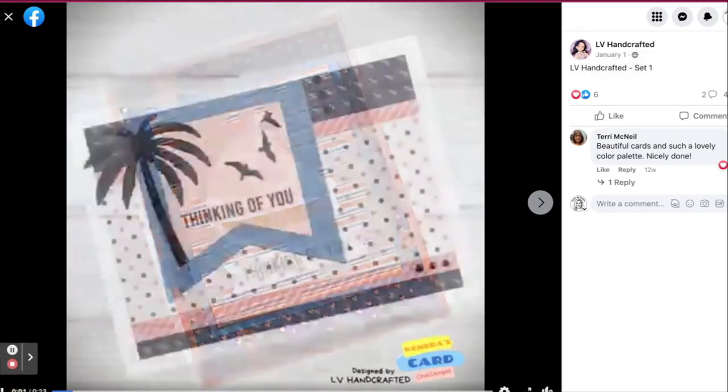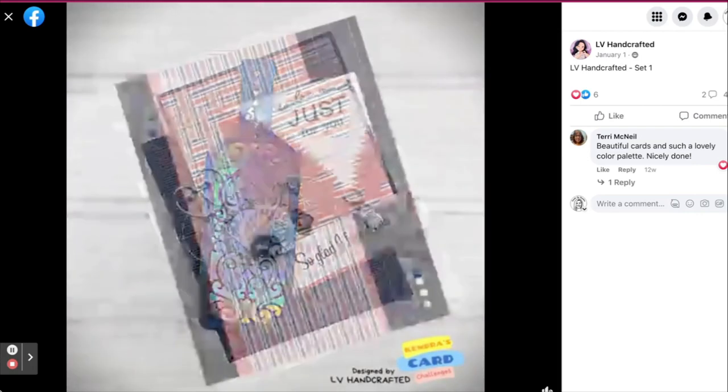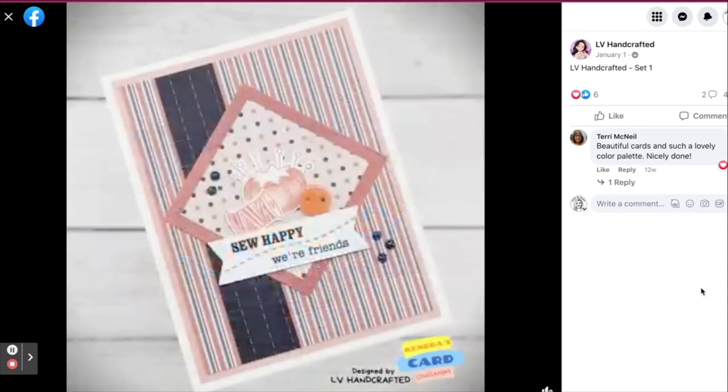Now, I will first showcase all of the January entries that were submitted to the Kendra's Card Challenges Facebook group. I'll be going through these fairly quickly, but remember you can always take a look at all of the entries in the group under the photo albums.